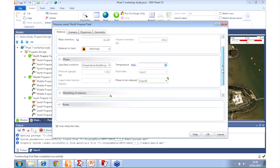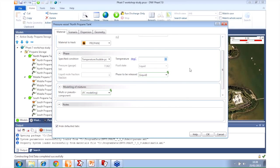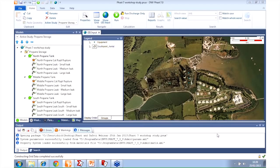Now, because this is a saturated storage tank, I can release from the vapor space at the top. So if I'm releasing from a relief device on the top of the tank, I'll be releasing vapor. If it's a pipe rupture at the bottom of the tank, a kind of phase-on kind of accident, then I might be releasing liquid, and you've got that choice here of what it is you want to release. So you can see, for a piece of equipment, you'd have a whole spectrum of accidental releases that represent different kinds of failure. So that's the equipment itself.